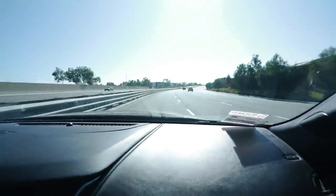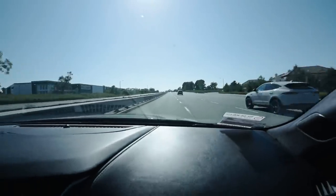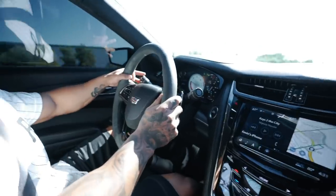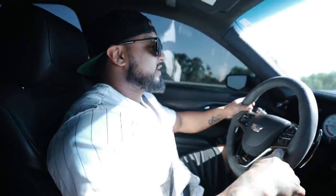Turning right now, I'm going 104. Doesn't even feel like it. How does it feel, Nick? Dude, the thing hauls, dude, holy smooth though, right? Hella smooth, dude. My Mustang, I'd be hearing the wind coming in.